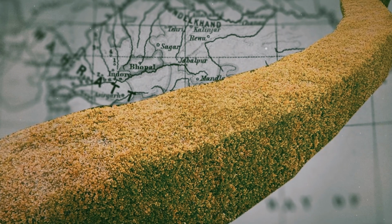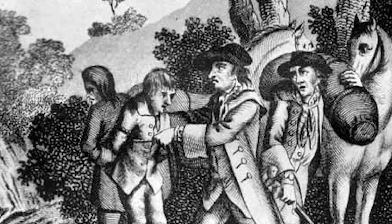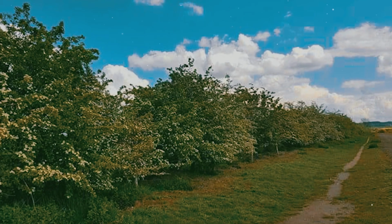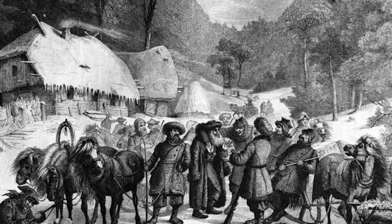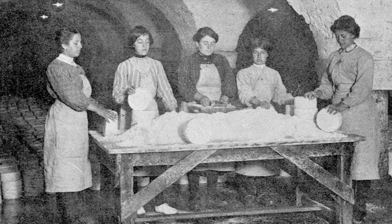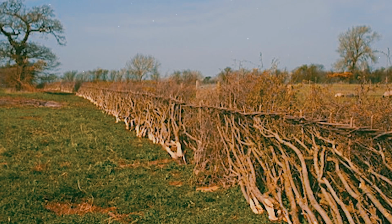For all that work, the hedge, like most fortified barriers, was only partially successful at stopping smugglers. There were gaps where no one could get plants to grow. Smugglers would even use the trees themselves as ladders. Sometimes they would even throw sacks of salt to collaborators on the other side. The maintenance of the hedge and enforcement of the line were constant struggles.